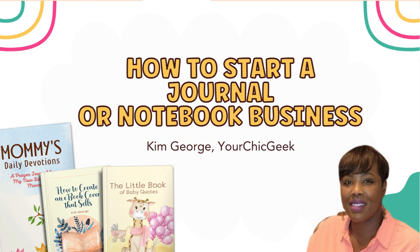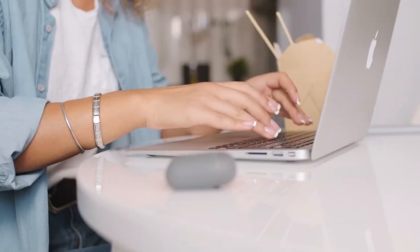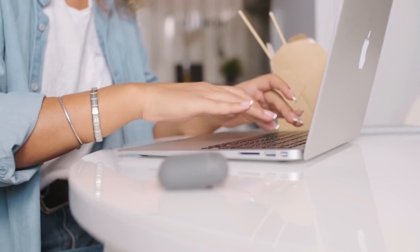So first things first. Starting any kind of business, the number one thing that you want to do first is going to be to choose a target market. I know you guys have heard, and I say this all the time because it is true, if you're trying to target everybody, you're targeting no one. So even with something as simple as a journal or a notebook, you still want to have a specific person in mind that you want to create these products for.